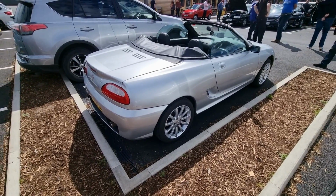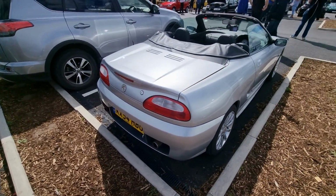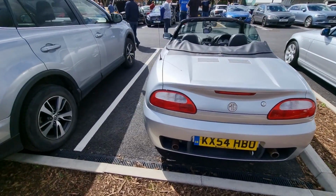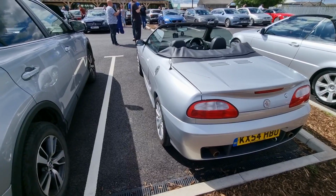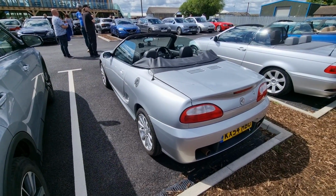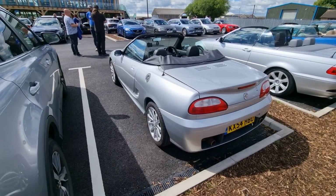I've never driven one. Very nice. I quite like that. I quite like that a lot. Maybe when I'm bald and old, I might get one. Well, I'm there already, but anyway.